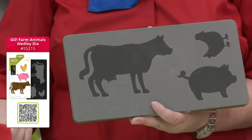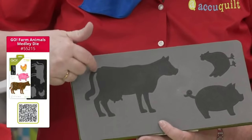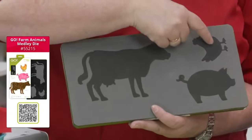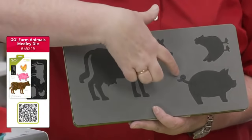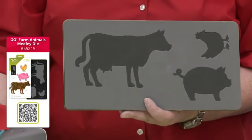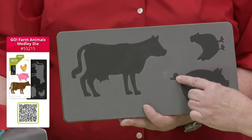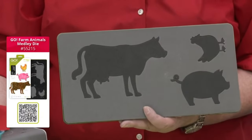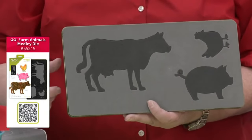Okay, I would never, ever cut these by hand. Oh, never. The detail is so great. The little cow tail and the legs. Look at the chicken legs. I would never get those cut correctly by hand. And there's a secret about the pig. Right inside the little pig's tail, it's going to cut out that little circle in the center. Guess what that becomes? An eye. You wondered where it was. And there it is.